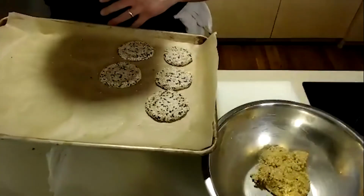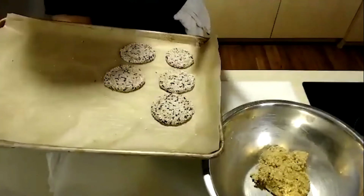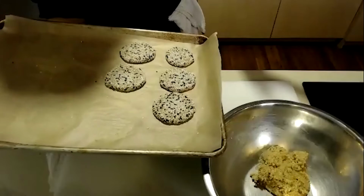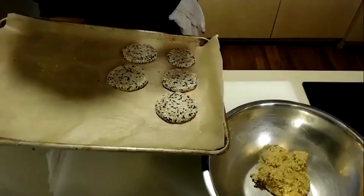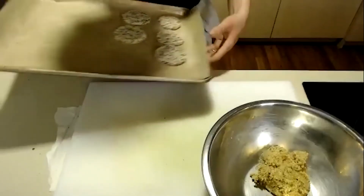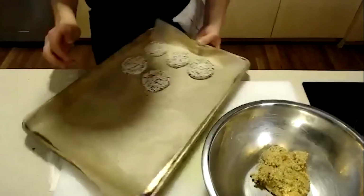You're gonna refrigerate them for about 10-15 minutes. When the oven is hot enough, it rings. Then you can just remove them. You don't have to time it. Beautiful. And then into the oven, and we're baking for how long? 8 minutes. 8 minutes. Yeah.